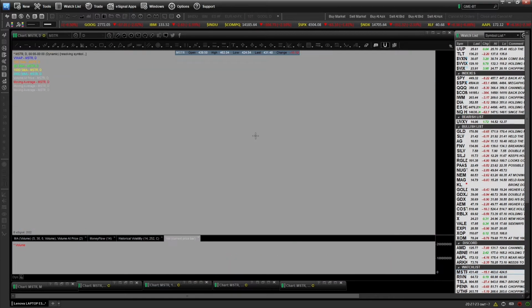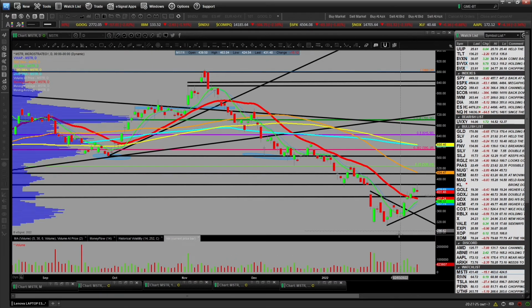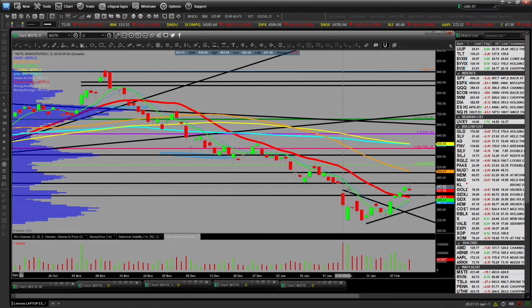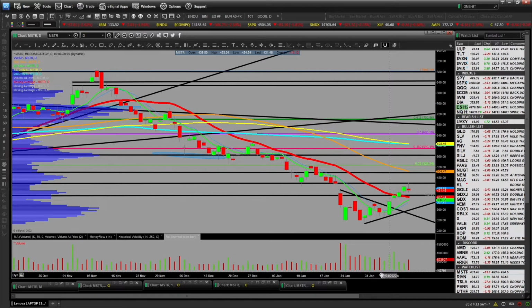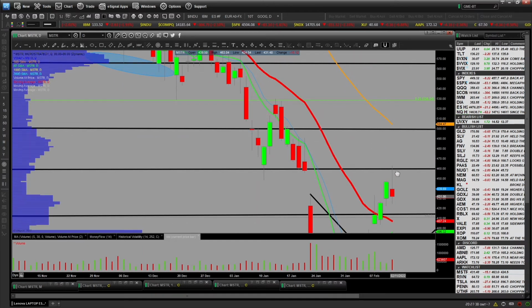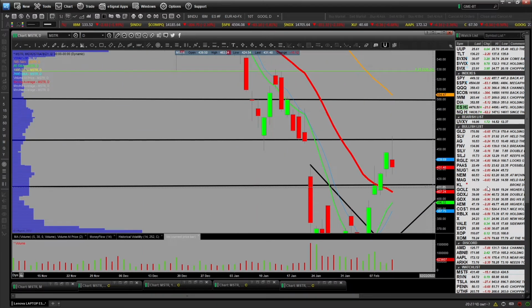MicroStrategy. This is showing a little bit of Bitcoin weakness short term. It filled the gap here, and when it filled the gap here at 460s, it dropped. Now what? Consolidation, 20-day. 20 days, your friend. I know I keep saying that, but it's one of the better swing trade, smooth moving averages to pay attention to.